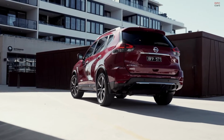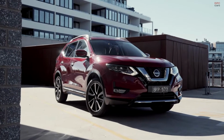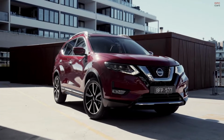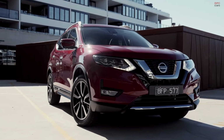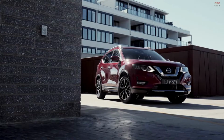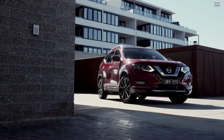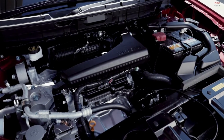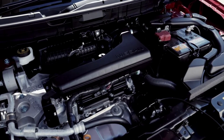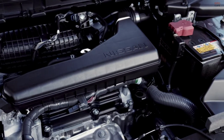Both two-wheel drive and four-wheel drive variants of the X-Trail come fitted with hill start assist. This automatically keeps the vehicle's brakes applied when taking off from an incline to help prevent the driver from rolling backwards when setting off. The four-wheel drive X-Trail variants are equipped with hill descent control, which uses the car's ABS braking system to control the vehicle's speed at approximately 7 kilometers per hour when traveling on steep downhill terrain.